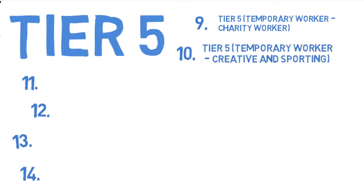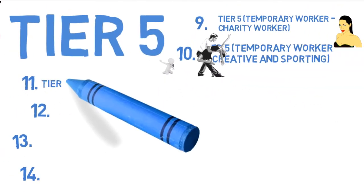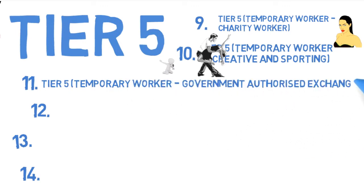Number 10, tier five temporary creative and sporting visa. You can apply for this one if you have been offered work as a sports person or a creative worker. A creative worker is someone who works in the creative industry, for example, an actor, a dancer, musician, or a film crew member, etc.